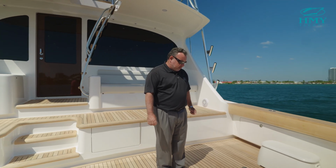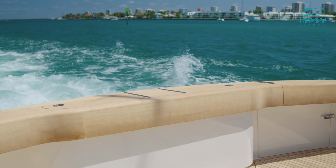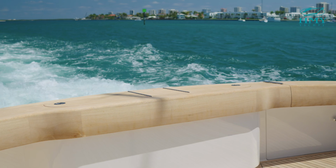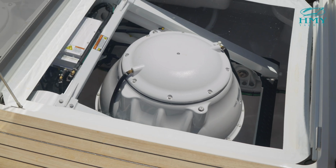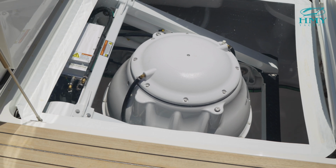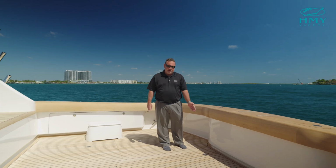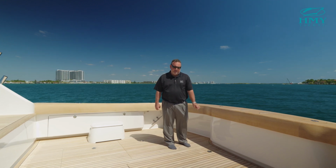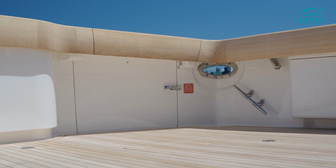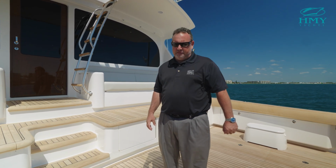Below me is a full in-deck fish box, followed by a transom kill box, which is plumbed as a live well as well. It's a 119 gallon capacity live well. Below here is the single hatch for the Seakeeper and Lazarette. In this model, it is a Seakeeper 40 stabilizer, which is the biggest Seakeeper to date and the largest one that can fit in the 74. And of course, you have your transom door with pass-through gate and another full-length in-deck fish box.